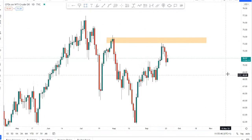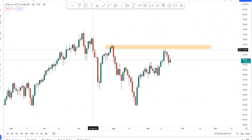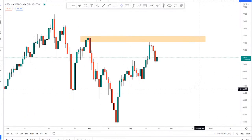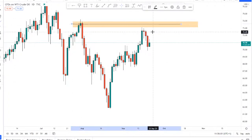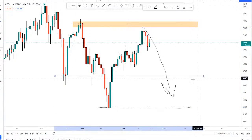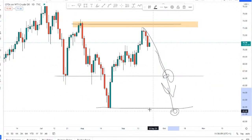Opportunity for oil. So yeah, based on structure, price is looking bearish here. You can see push, pullback, push, pullback, push, another pullback, and then potentially could look to sell off again. So if we hold this resistance here on the daily, then I'm expecting price to sell off again, back into these lows, at least back into this support. Retest this level, 67 and maybe 62 down there. But yeah, oil I'm bearish on.